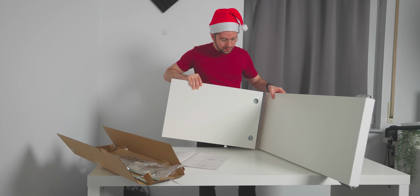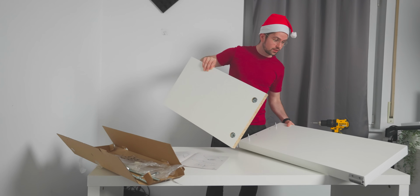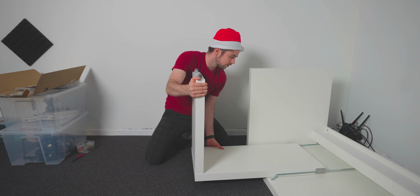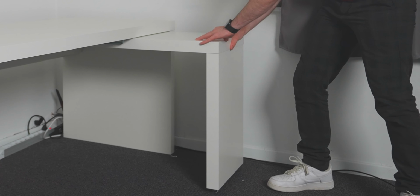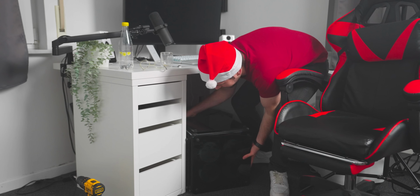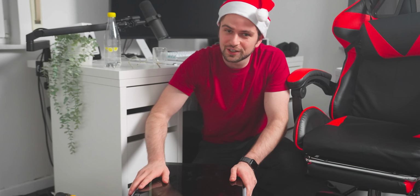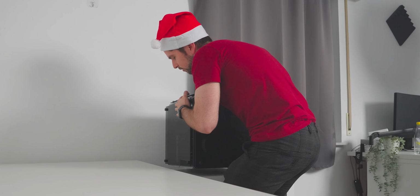So these are the two planks that will form the side table. So this side shelf is on these rails and I can't wait to see how it's gonna look. And it's also on wheels, so it's very easy to hide it and then just pull it out. Now it's kind of sad that I have to break down my current setup for the other one, but it's going to be absolutely worth it.